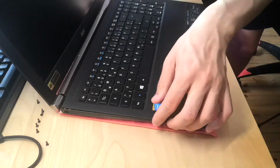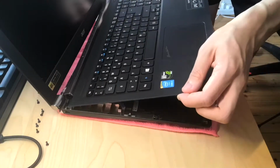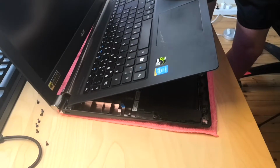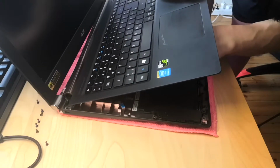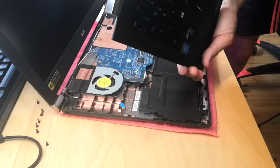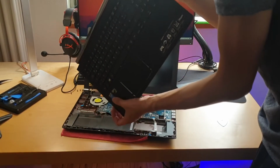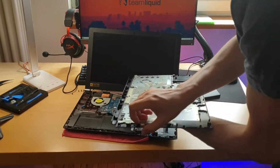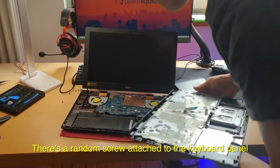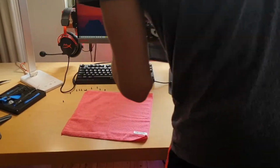Let's see what awaits us under this notebook. So here you can see me removing those mentioned flex cables. And now there were some first surprises, to be honest with you. There was a random screw attached to the keyboard.